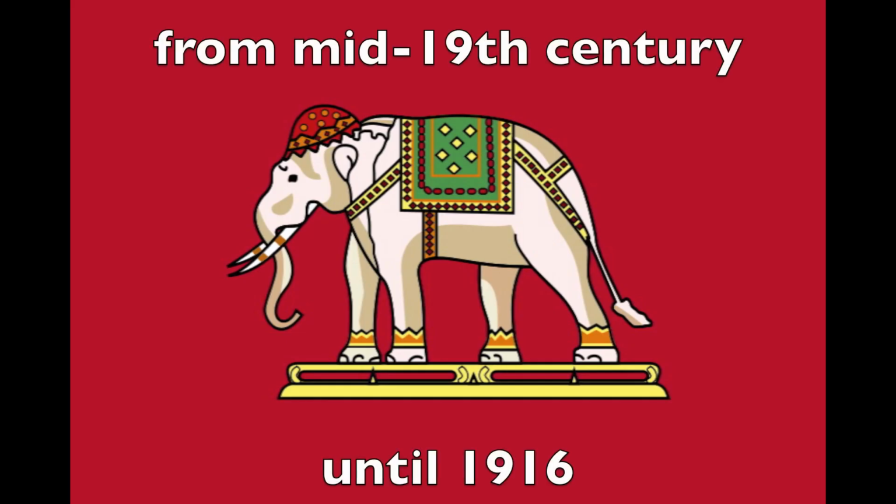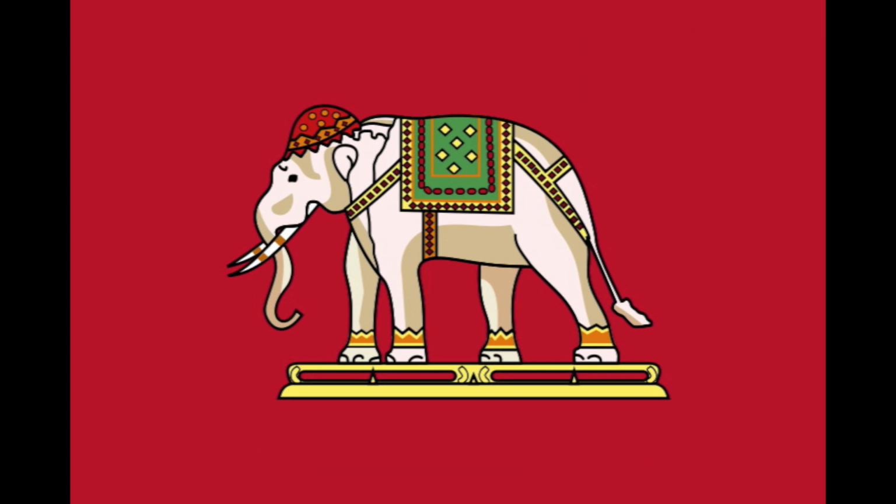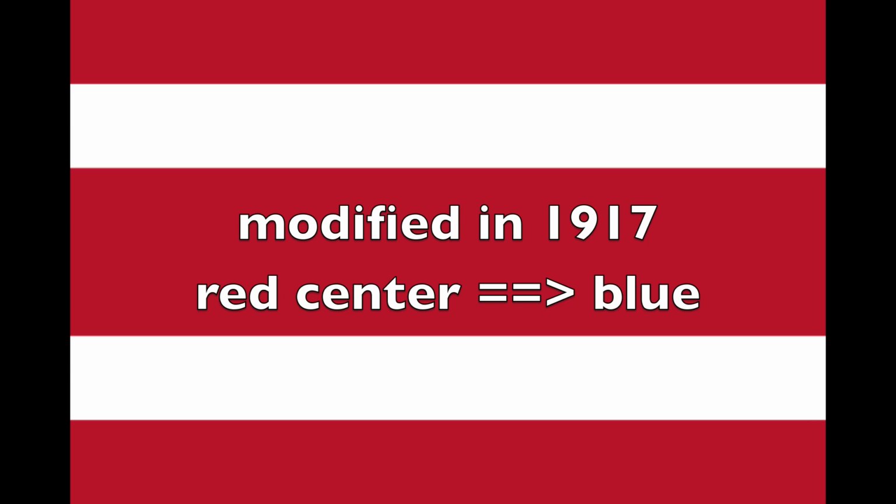From the mid-19th century until 1916, Thailand, which was called Siam until 1939, used a red-based flag with a white elephant on it. That flag was replaced in 1916 with a red-white-red-white-red horizontal stripe flag, which was modified in 1917, when the blue center replaced red.